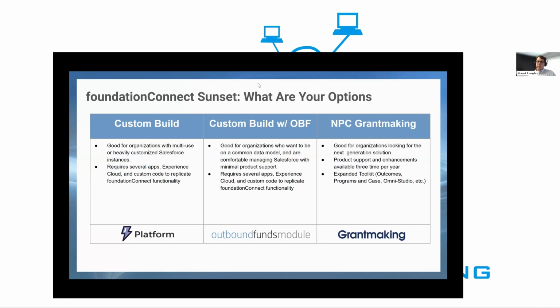If you want to be able to take advantage of customer support, product support, and the enhancements that come out multiple times a year, support's going to be a really big thing for a lot of organizations. Because if you go custom, you're in the software business, you're your own support team all of a sudden, or you have to rely on a third party to help support you. And then the third thing with grant making, which I think makes it a really attractive option, is that it has the rest of the expanded nonprofit cloud toolkit available.